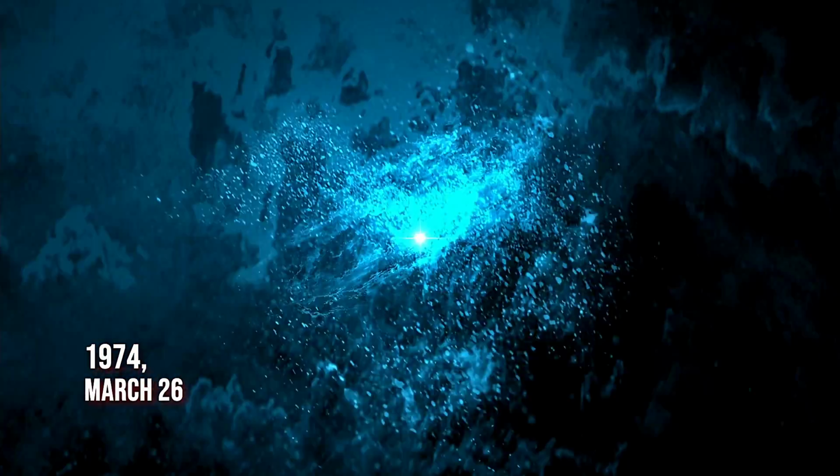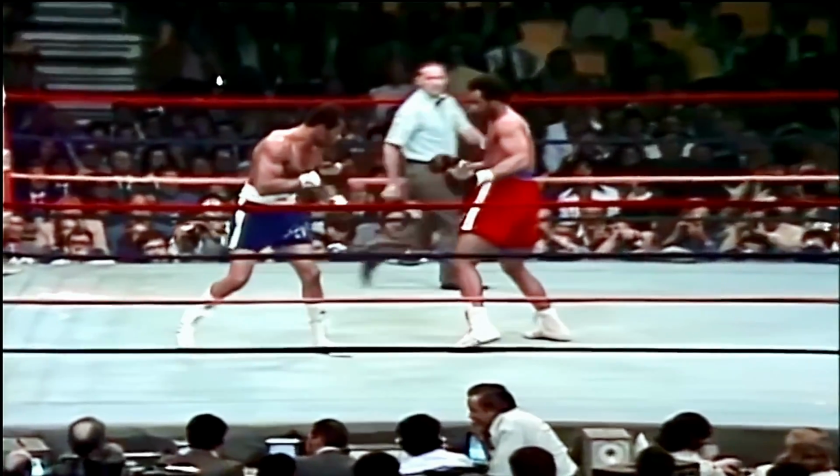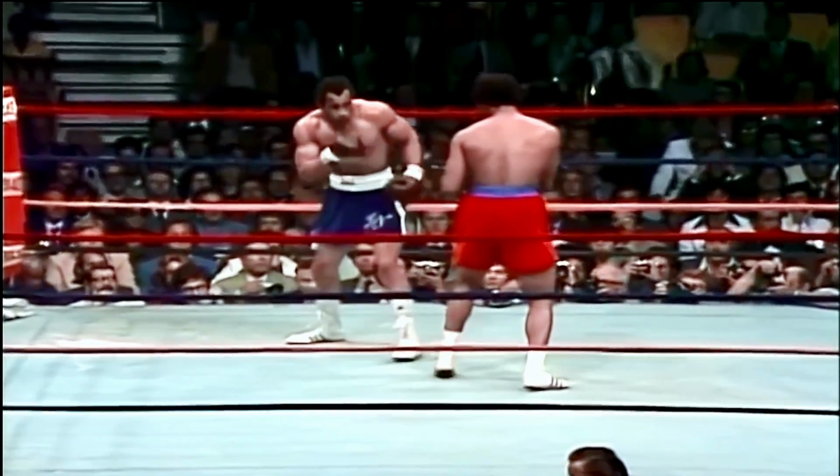Foreman on the left-hand side. Here we go, round one. The heavyweight championship of the world is at stake. Let's watch and see if Foreman comes on strong.